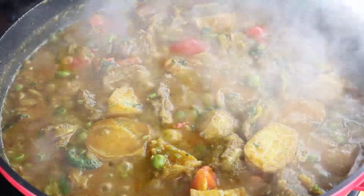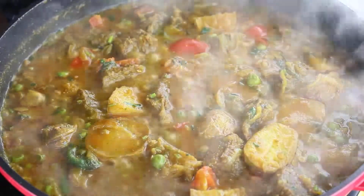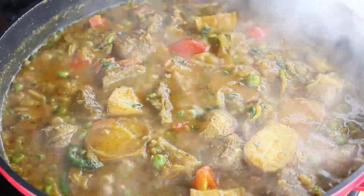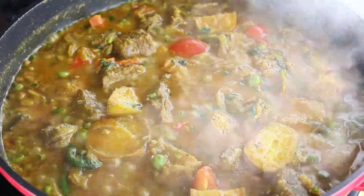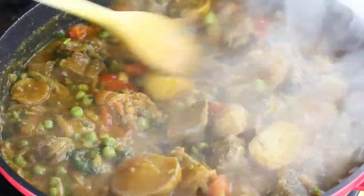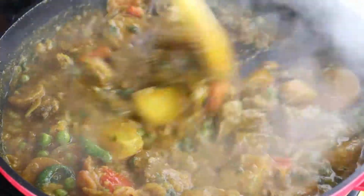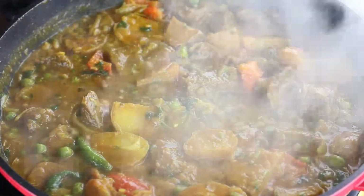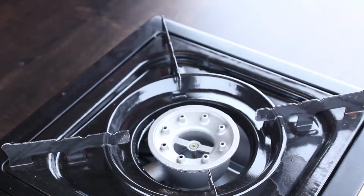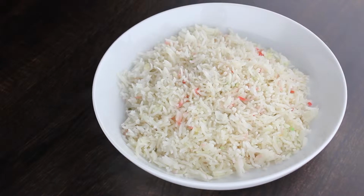Okay, so my chicken's nice and sealed now. So I'm going to add in the coconut milk. So this part is up to you. Some people like their curries quite saucy, quite runny, and other people like it quite dry. So whether it be coconut milk or water, you gauge what sauce level you want, and you can put that amount in. We give you a guideline of about 250 to 300 ml. You can follow that guideline, or you can put in the amount you think.